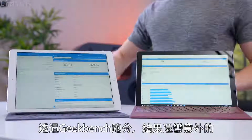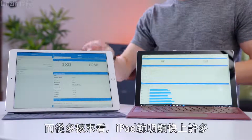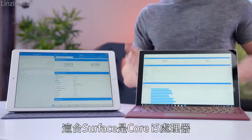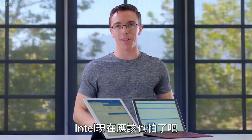Run them through Geekbench and the results are surprising. Not only is the iPad faster when you consider single core scores, but on the multi-threaded side, it is significantly faster than the Surface. Now this is a Core i5 processor, it's not even the base model, and yet the iPad Pro is still faster. That is impressive. Also, Intel's probably really scared right now.